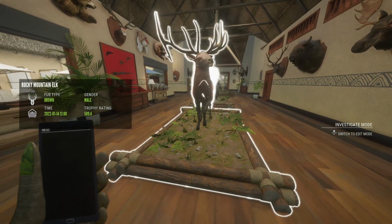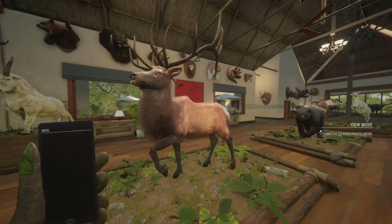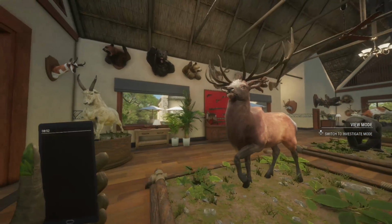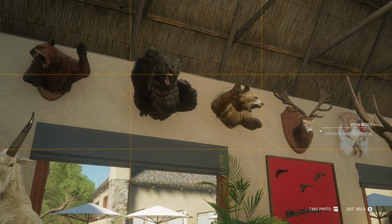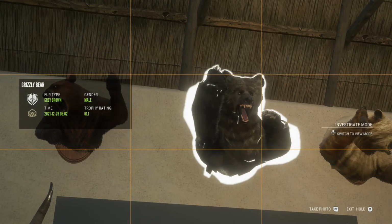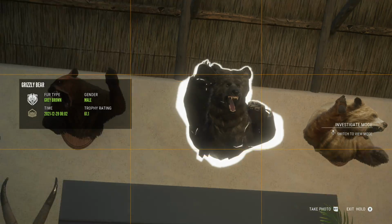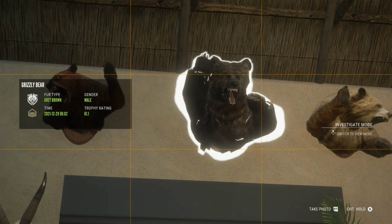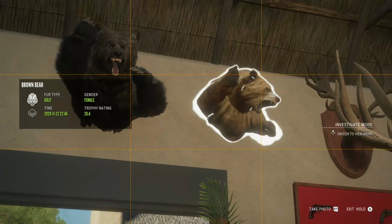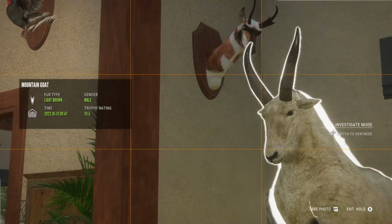And this is a diamond Rocky Mountain elk. He just came out of nowhere. He was just suddenly in front of me one day. And I was like, oh my gosh, that's a level 5. That's a diamond. And here we have a wall of bears. Got a cinnamon-colored black bear, a gray-brown grizzly, and a gold female brown bear. That's that goat again. There's a nice big pronghorn.